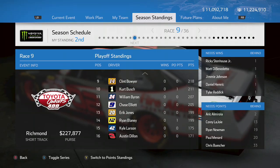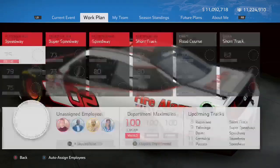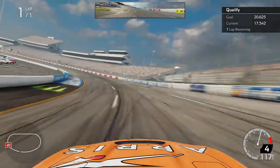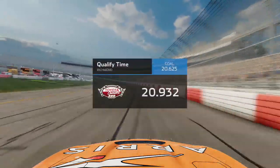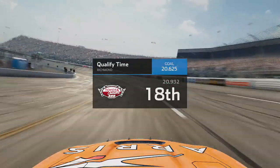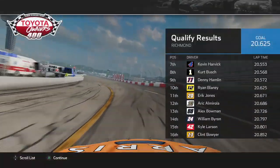Today we go to Richmond in the Cup Series. I actually had an issue getting the Xfinity footage to come through, so I'm going to try and get that Richmond Xfinity race in another episode in the future just so you guys can see it. Obviously in this one we don't have it, but we hit P18 in qualifying for Richmond, a track where we usually struggle. So we're going to see what we can do here today at the short track.